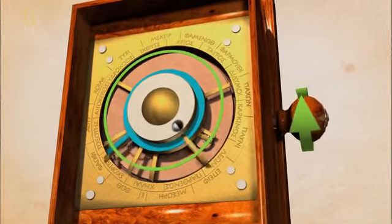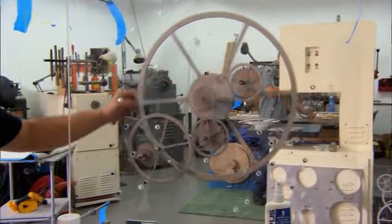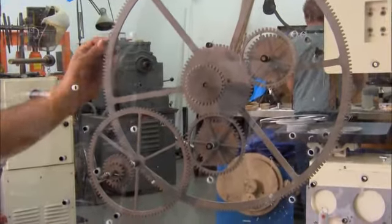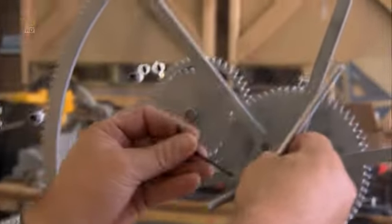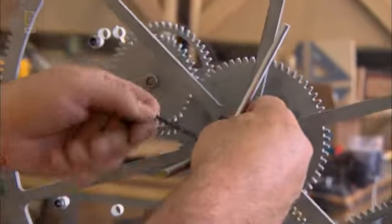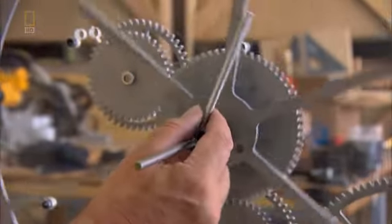Having worked out the gear spacing in wood, Maris and Chris switched to metal for the final model. So the first thing we have is the rotation of the sun. So we put a pointer onto the sun so that we can show the rotation of the sun. It goes through the zodiac, so you get 1 rotation for 1 year.